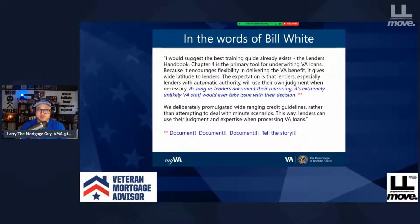In the words of Bill White, who is the godfather, right, of the VA loan. He's the one who created the VA loan, or actually was a part of it, whatever, right? He was there in the beginning. I would suggest the best training guide already exists. The Lender's Handbook, Chapter 4, is the primary tool for underwriting VA loans because it encourages flexibility in delivering the VA benefit. It gives wide latitude to lenders. The expectation is that lenders, especially lenders with automatic authority, will use their own judgment when necessary. As long as lenders document their reasoning, it's extremely unlikely VA staff would ever take issue with their decision.